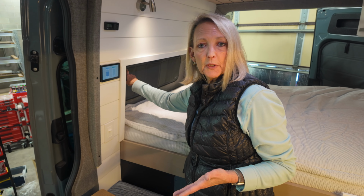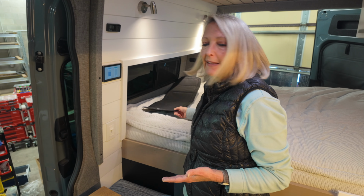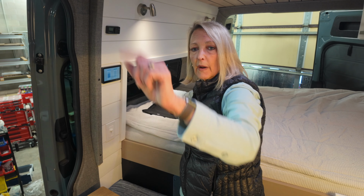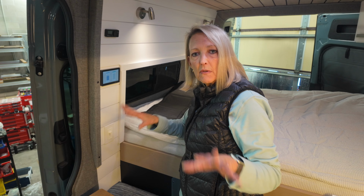A lot of times people don't want to run their air conditioner. So what they will do behind these magnetic covers, they will just open these windows and run their fan in the front, and that will pull the air through and give you nice airflow.